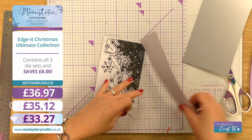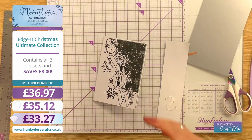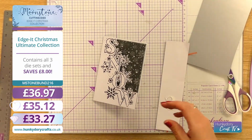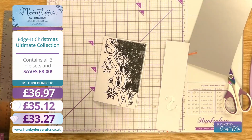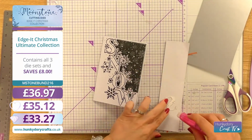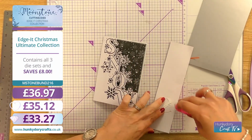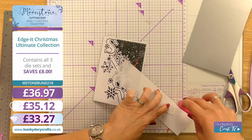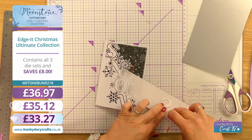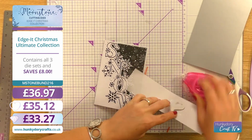That's so clever. It's entirely up to you how much you do with these, isn't it? I think they look so effective just having them cut out the front of your card and some pattern paper on the back. But then if you really want to sort of go to town with them as well, you can do. So we're just going to add, just using our dotty tape runner here, a bit onto there.